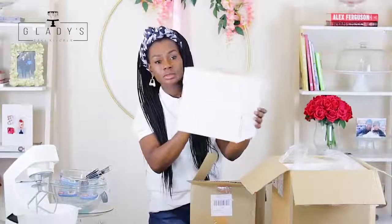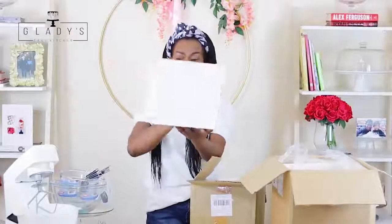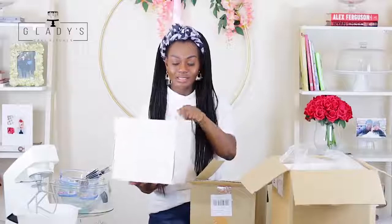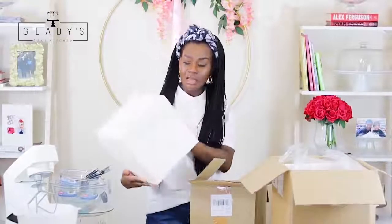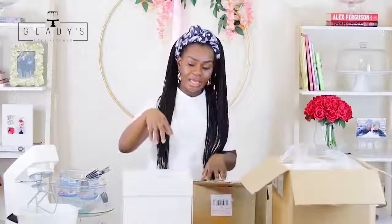So, Windsor Cake Craft, the 10-inch by 10-inch in height. So it's 10, 10, 10. So 10 inches this way, 10 inches that way. But you have a box of 10 inches and 10 inches high for your taller cakes. I don't know if this is tall enough, because you can imagine if I had a 7-inch cake and I had toppers, would I be able to cover it?